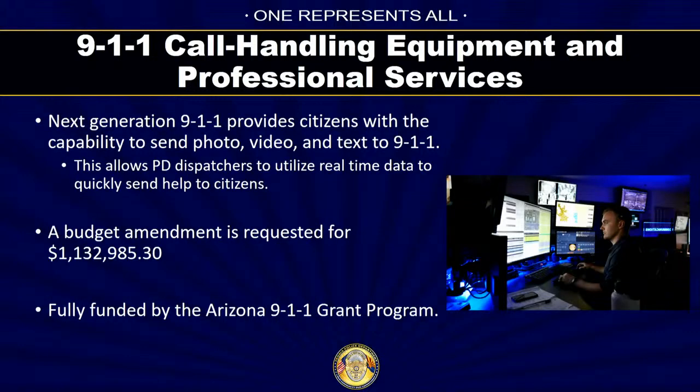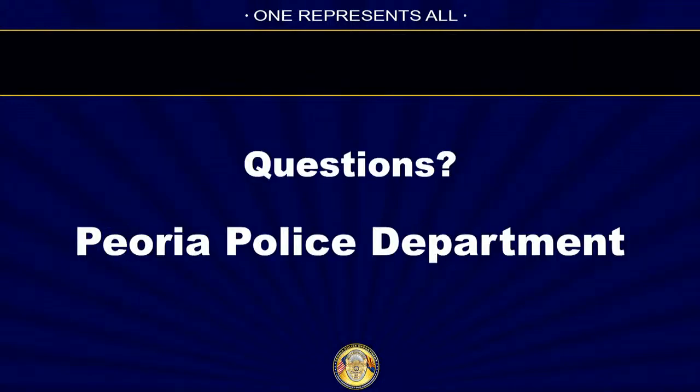Next generation 911 provides citizens with a capability to send photos, video, and text to 911. This allows the police department dispatchers to utilize the real-time data to quickly send help to our citizens. A budget amendment is requested for $1,132,985.30. This will be fully funded by the Arizona 911 grant program. And at this point, if you have any questions, I can answer them. Thank you.